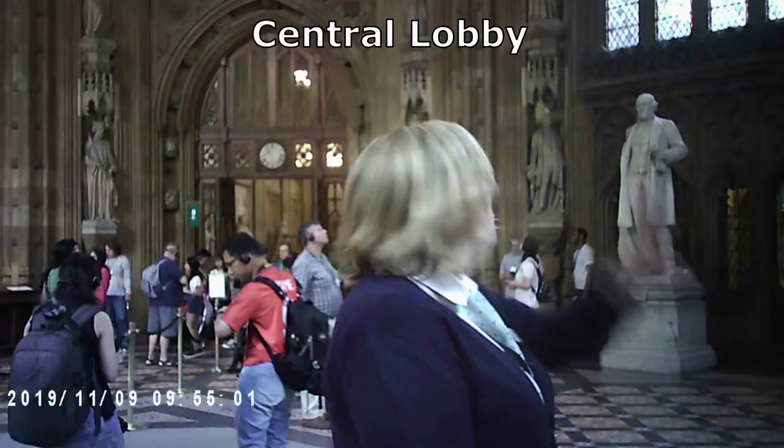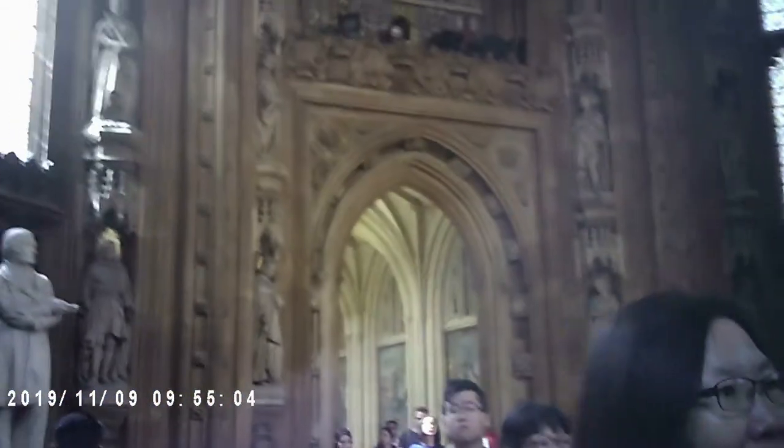This is Central Lobby, and as I mentioned, obviously the whole building was redesigned in the 1840s and rebuilt, and this was really built as a central point for the whole of Parliament. So we're right in between the House of Lords, where we've just come from, and the House of Commons, where we're about to go now.